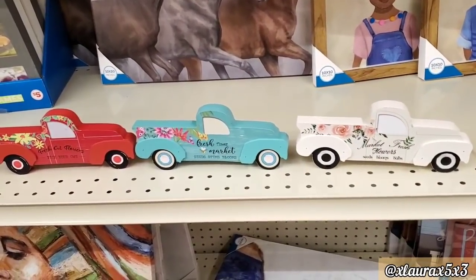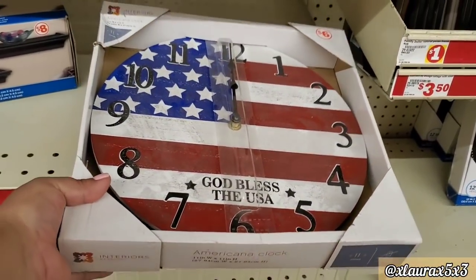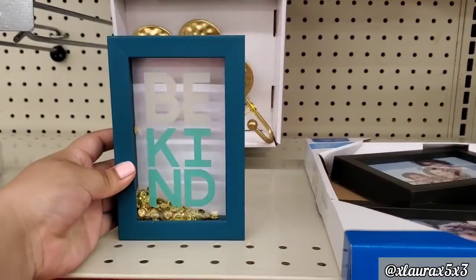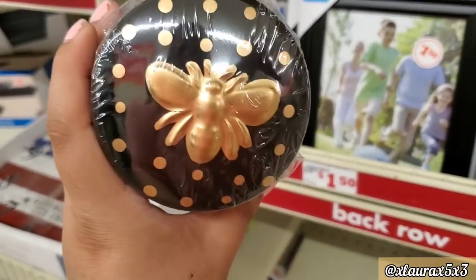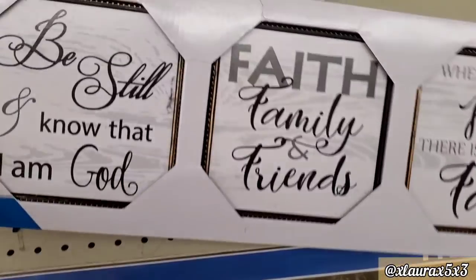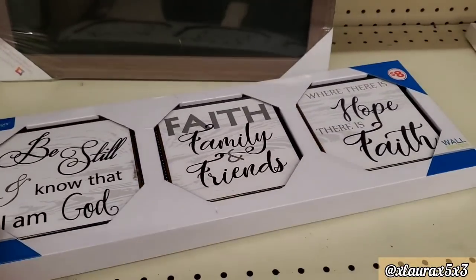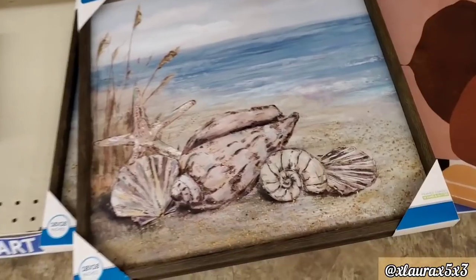So here's another clip. They also have this clock, God Bless the USA, for $6. Be Kind, this one is $3. They have these trinkets for jewelry, $2, ceramic with the beads. They have these decor signs. It comes with 3 for $8. Family Dollar has lots of religious choices.